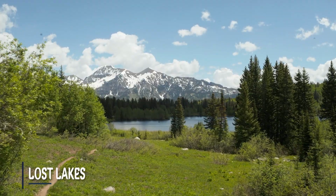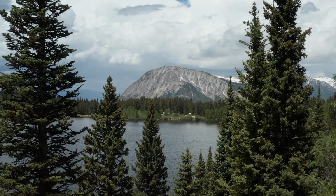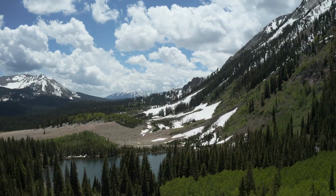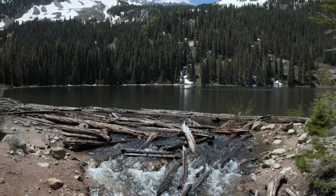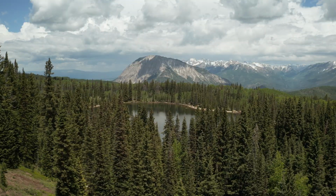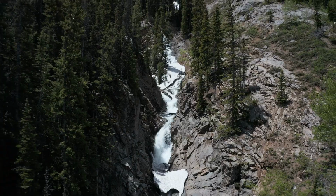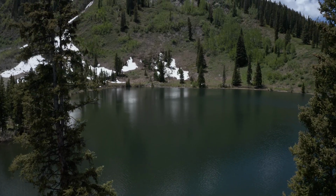Another fun hike would be the Lost Lake Trail. This trail is located near the top of Keebler Pass, and it is a series of lakes you can hike around. You're going to catch some views of the mountains around as you hike along these lakes and streams and waterfalls, and it is a relatively flat hike, so if you don't want to do too much elevation, this is a good one for you. You can also just park by the trailhead and check out the lake as well if you want to go fishing or kayaking on it.